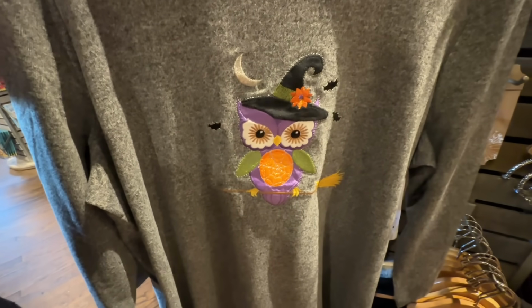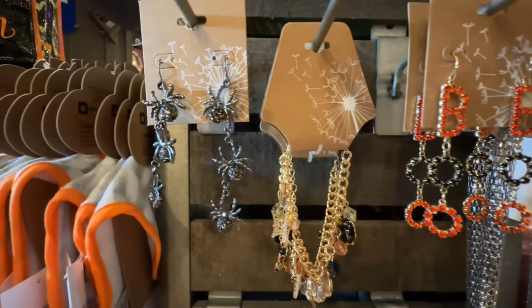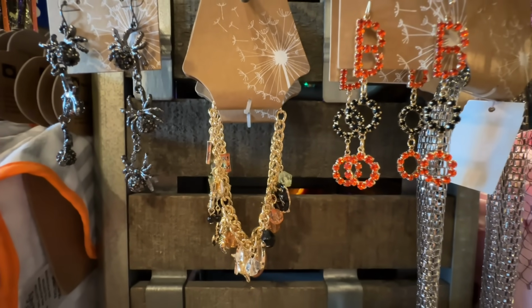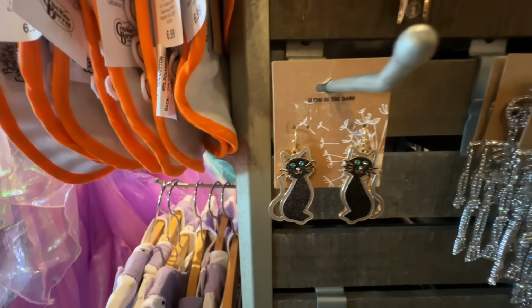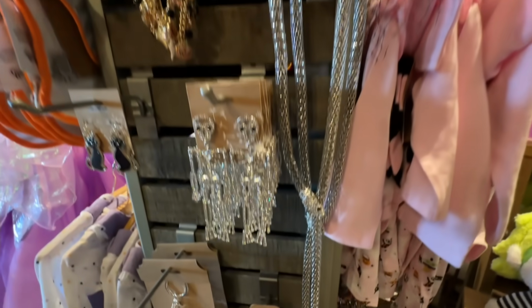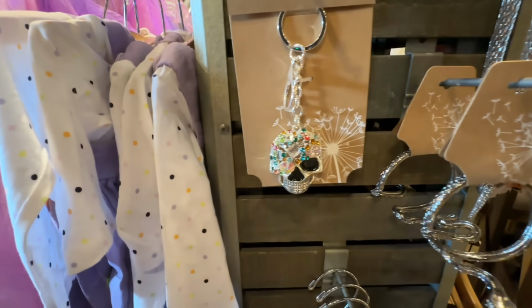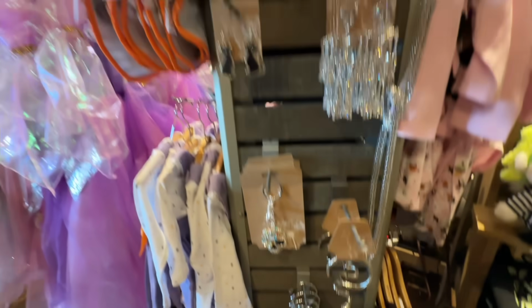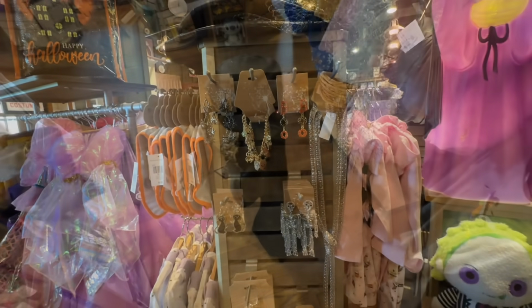$35 on the owl, and the skull sweater is $40. The spider earrings are $13. The Boo are $10. I like those. And you have the black cat for $13, and the skeletons for $15. And this necklace is $17. Snake is $15. Keychain is $10. I think we forgot this one. The charm bracelet is $15.